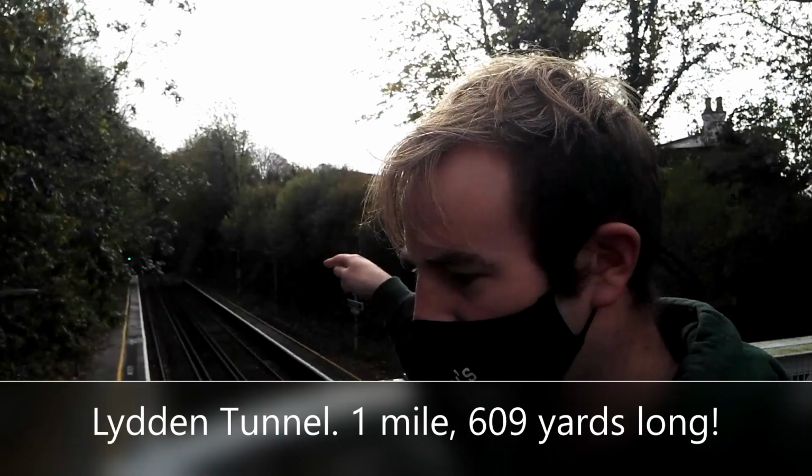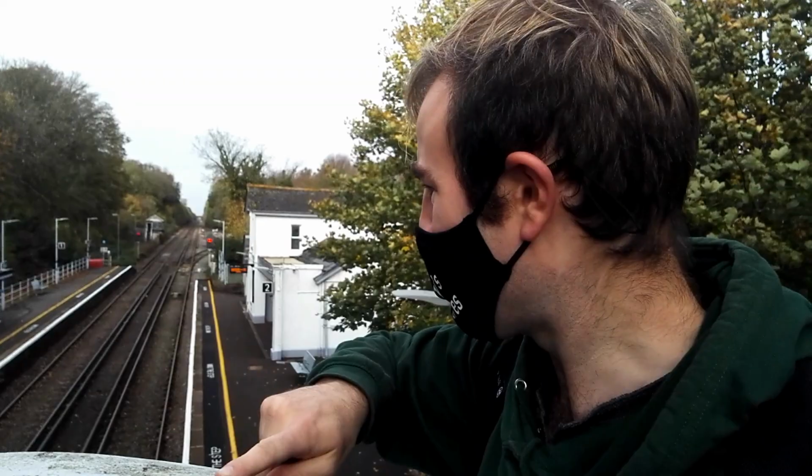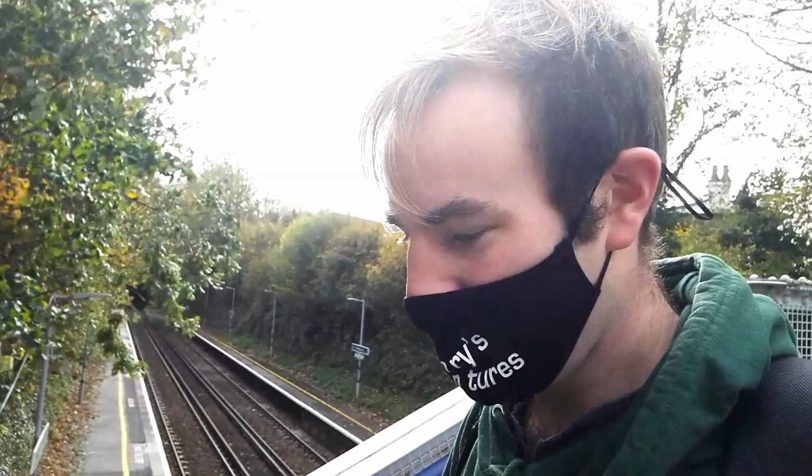And I'll just show you from here while we're on the bridge. Looking north is towards Faversham. You can just see the summit. So if a steam train came through, it'd be working quite hard till it got to that summit, and then the steam loco would be able to shut off and roll down the hill through Canterbury towards Faversham.